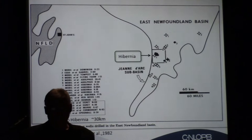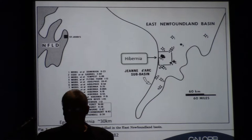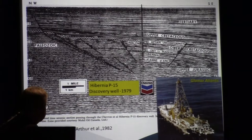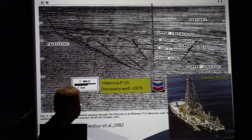The square shows the wells that were drilled by Amoco down to the south, all dry holes. And of course, the Amoco report said, well, you should go north. Well, companies did go north, and they did discover Hibernia. On a farm out from Mobile, Chevron drilled the discovery well, P-15, using a drill ship. And you can see these beds kind of roll, what we experts call a rollover structure that they're looking at. I'll show you another picture of that.